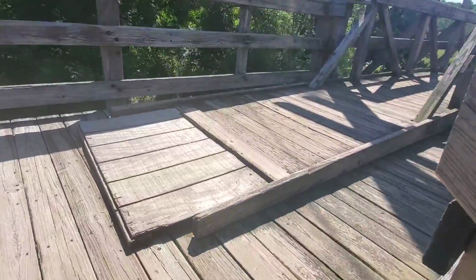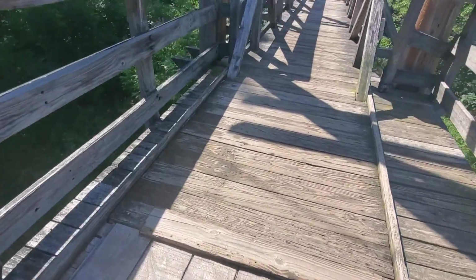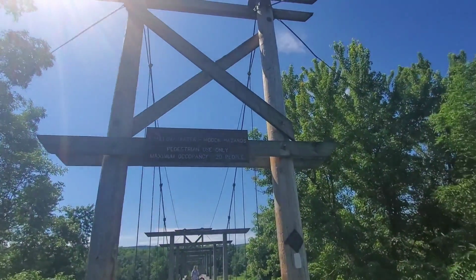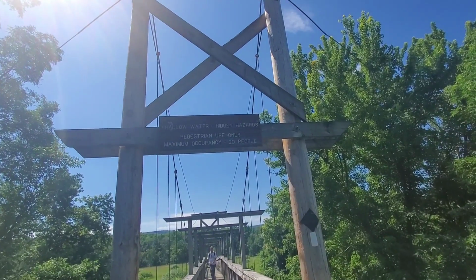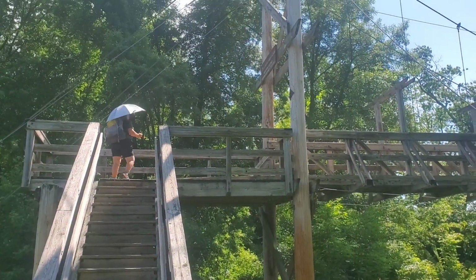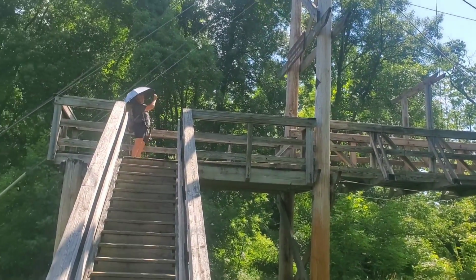Wow, what's this about? Huh, this is interesting. So it expands. Shallow water, hidden hazards, pedestrian use only. This is the bridge right here where the boardwalk kind of goes. We don't know if the boardwalk keeps going after this, but we're going to find out.